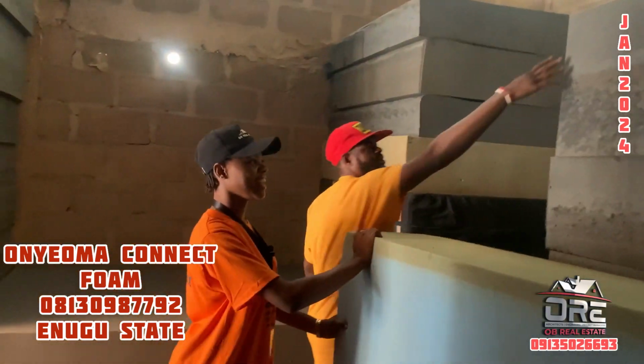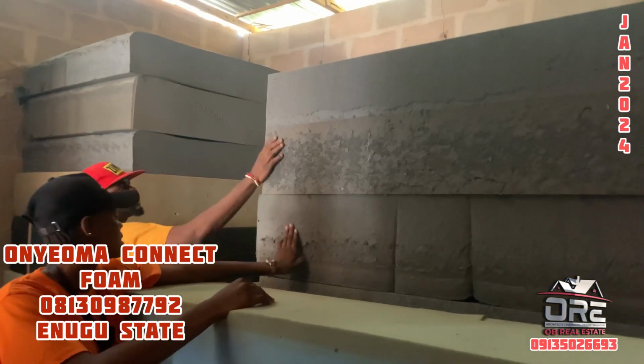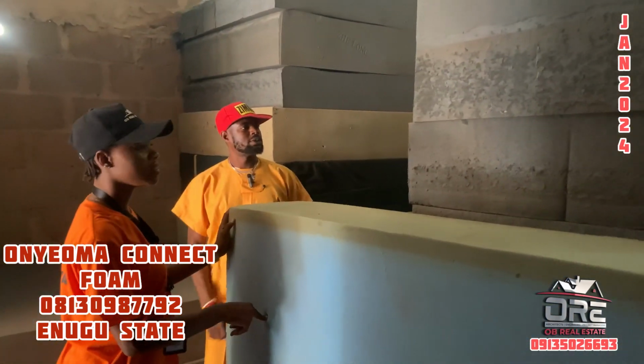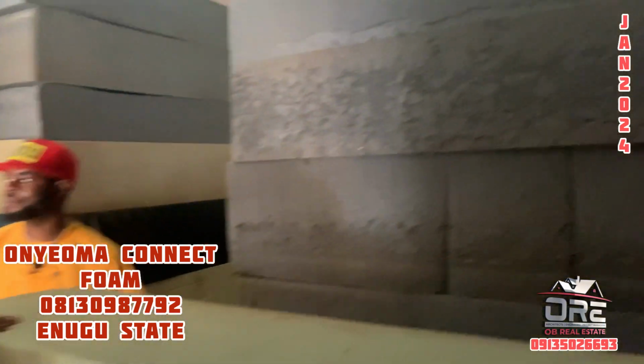And this, you see, these are strong ones. How much is this one? This size is 75. 75,000 naira. Is it the same size? Yeah, it's the same 6x4x6. Okay, same 4x6. So the difference is that this one is soft, this one is strong.